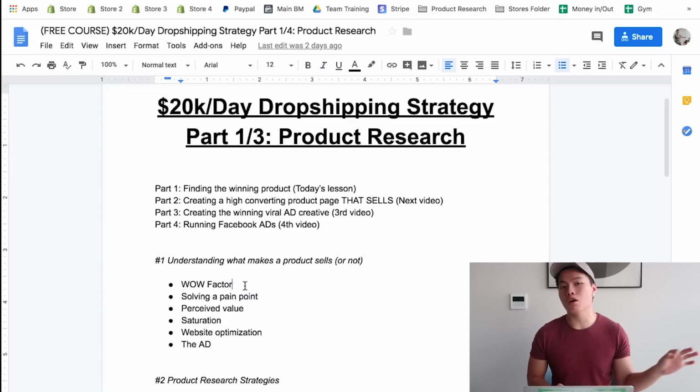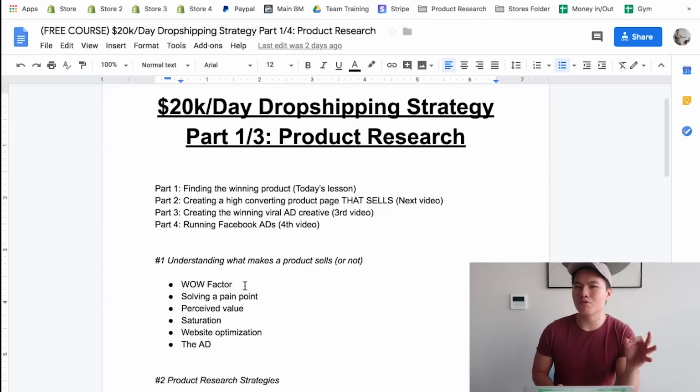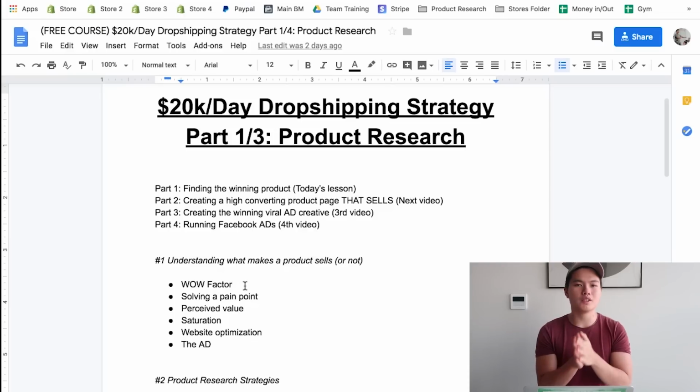Firstly is understanding the wow factor of a product. A wow factor basically means a unique feature in the product which makes the product stand out from the market. So let's say you're just selling original headphones as compared to wireless headphones. I've got these wireless headphones right here. And the reason why these wireless headphones will probably sell a lot better than just ordinary Apple headphones is that this wireless headphone has a wow factor, which is, you can wear it while you're jogging, while you're running, and it really caters to a very passionate audience.